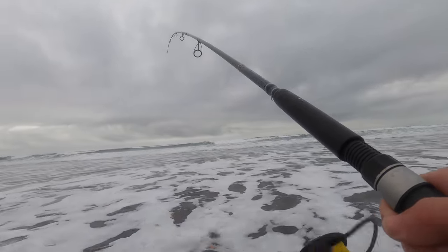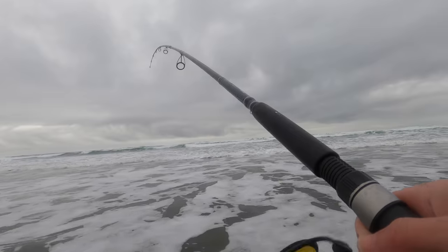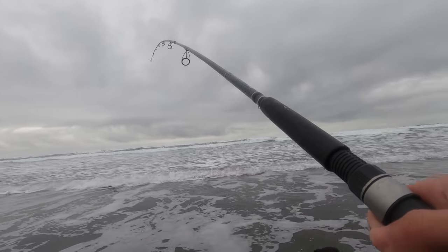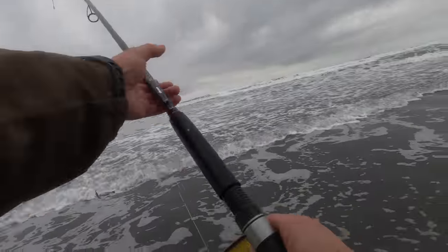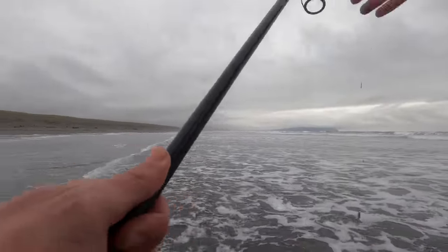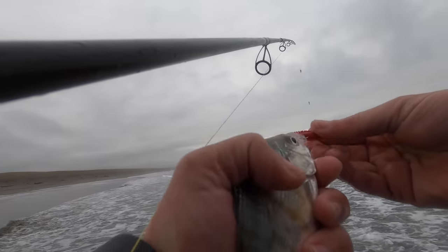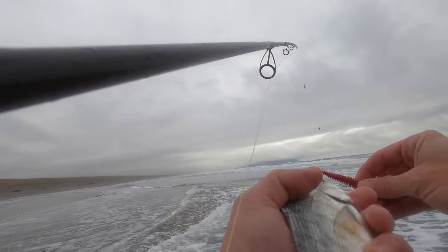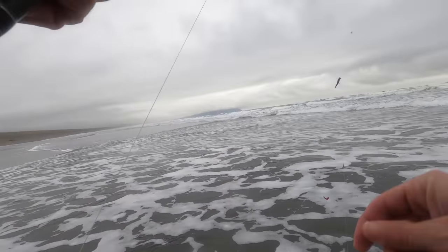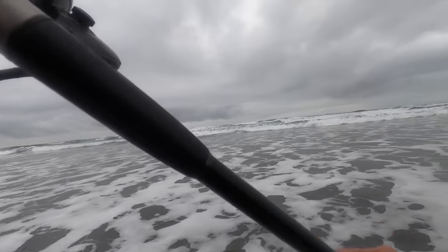My weight moving in, if we got a little fish on there. It is another tiny, tiny fish. Whew. Oh man, well, we're finding some fish, but it's all these little guys. All right, well, there's got to be some bigger ones out here somewhere.